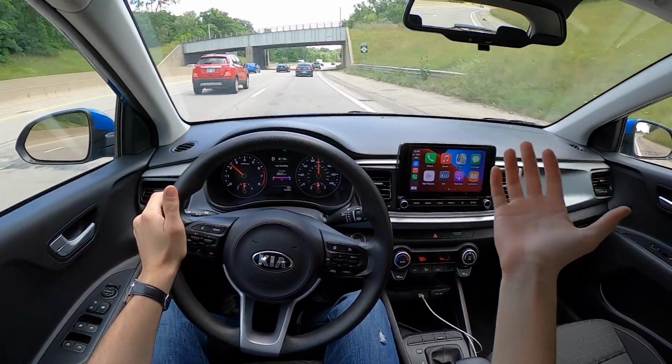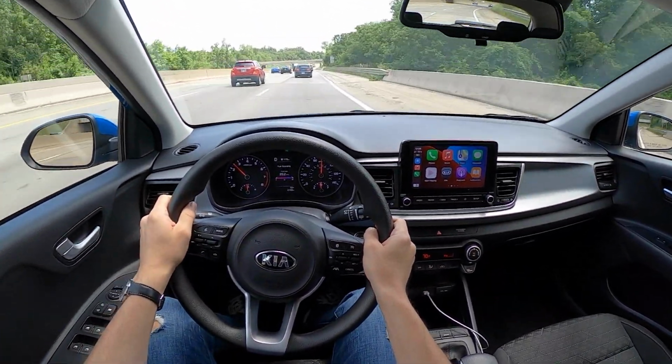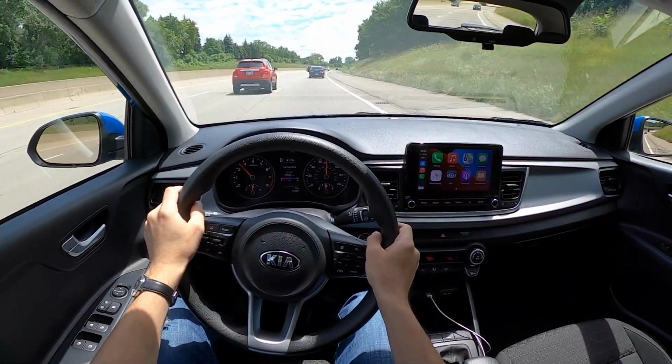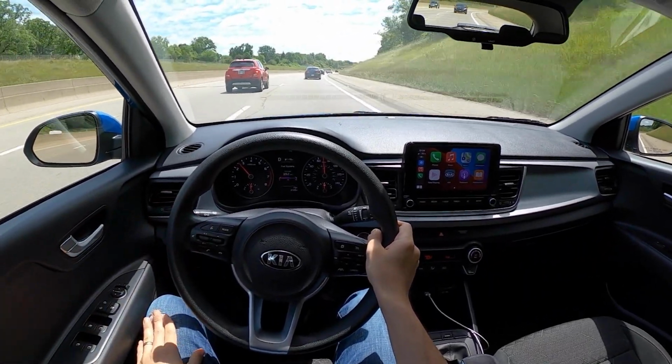Ride quality is excellent. It soaks up bumps really well, partially thanks to those 15-inch wheels and tires with actual sidewall. The suspension tuning is really pretty good in this car. For being such a short wheelbase, small, lightweight vehicle, the ride quality is excellent. It's pretty stable at highway speeds. I don't feel like I'm getting tossed around in this thing.